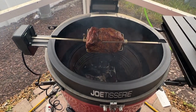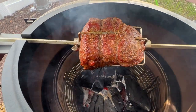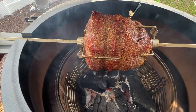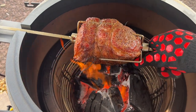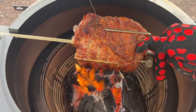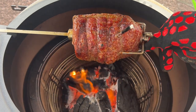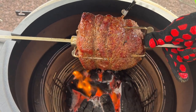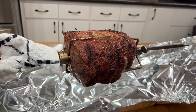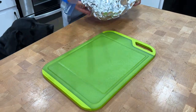Wow. That smells so good. Let me take you in for a close-up. Look at that. Does that not look delicious? Okay, we're going to go ahead and take this off of the spit. Get a little bit of char on there. Look at that. Oh my gosh, that looks delicious. Okay, we're going to take this inside and we're going to wrap it. Look at that. Doesn't that smell delicious?